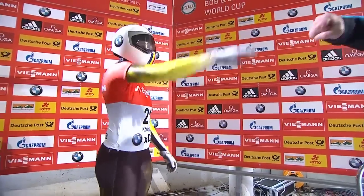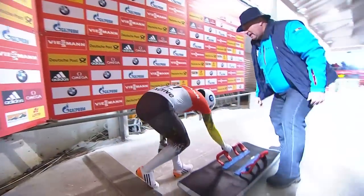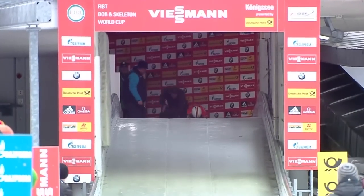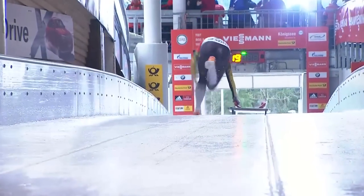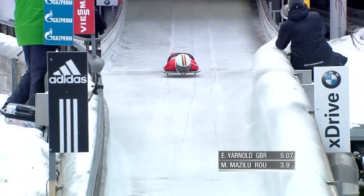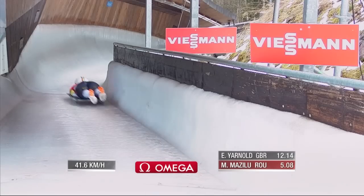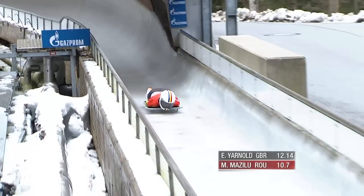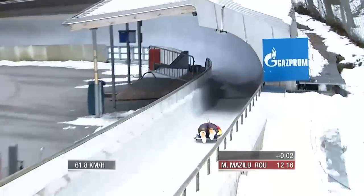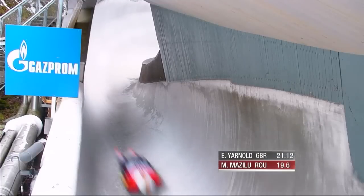Still just 19 years old, Maria. Caught up with the Romanians after training yesterday. But then she's had a bit of a struggle trying to find the rhythm. Yeah, Maria hasn't had the best time in training on this track this week. But she does have a lot of experience competing and racing, and I think she knows what she wants to do on the track. She just hasn't quite been able to get it right. So she'll be looking to get it right here in the race.